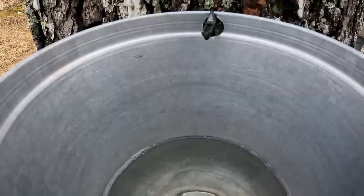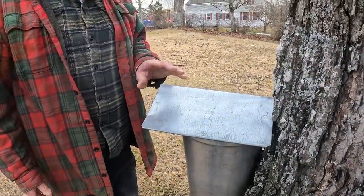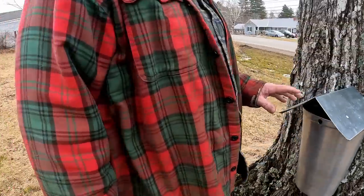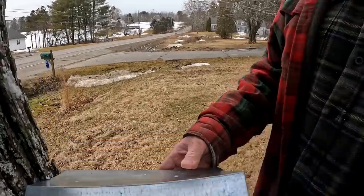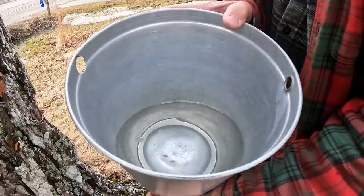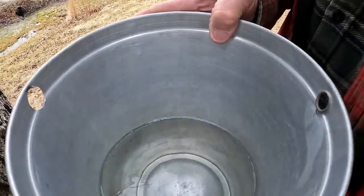Take the cover off, and if you'll note, this cover is a very useful tool, especially if it rains or snows, or in this case, if you look on this side of the cover, it prevented this bird poop from going into the sap. So it has many, many uses. Oh, nice. So we got roughly half a bucket of sap, and it's really dripping.